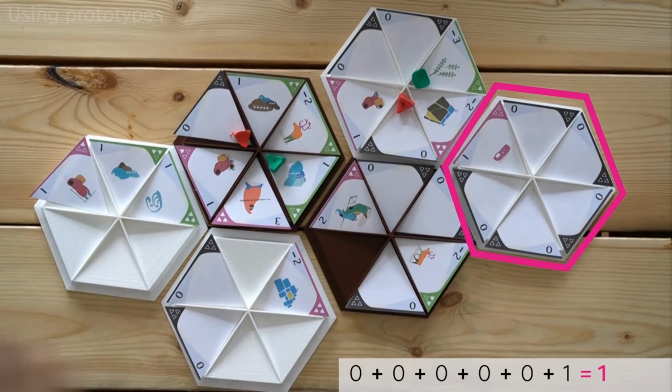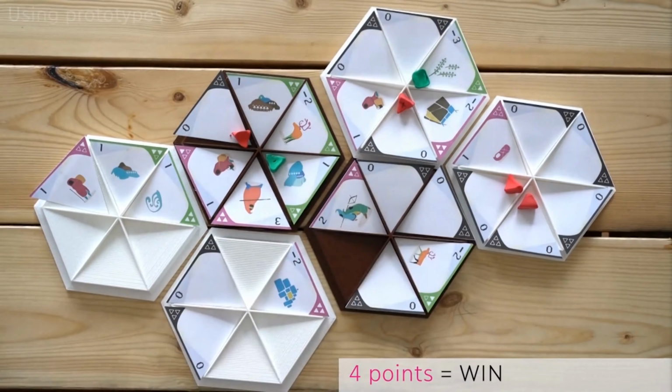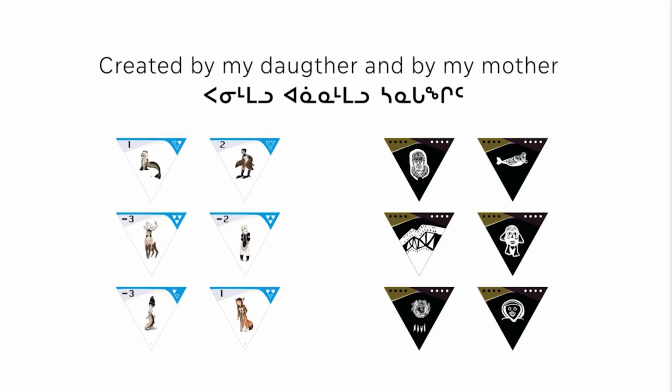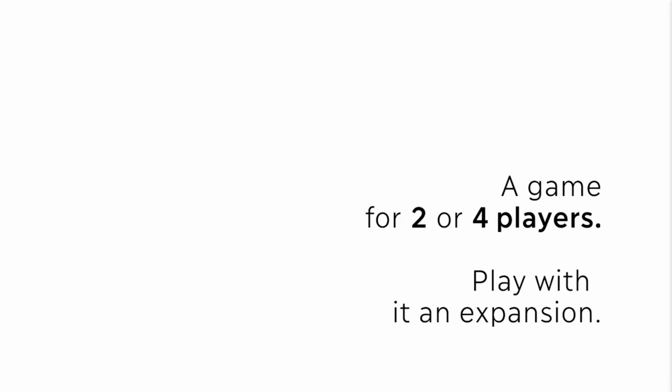One purple card on the board, providing 2 game points. 4 game points for humans. Humans win. Enjoy my original design, they bring life to the game. With the help of my daughter and my mother. A game for up to 4 players.